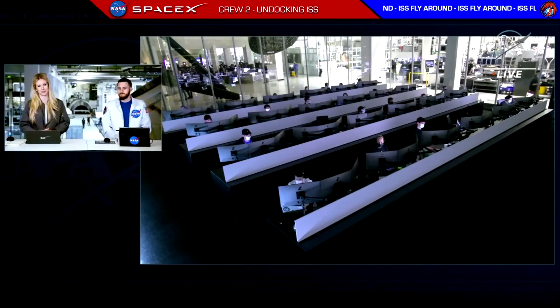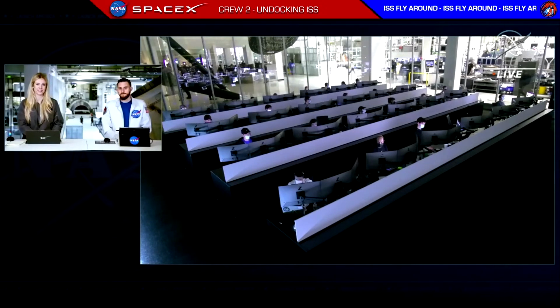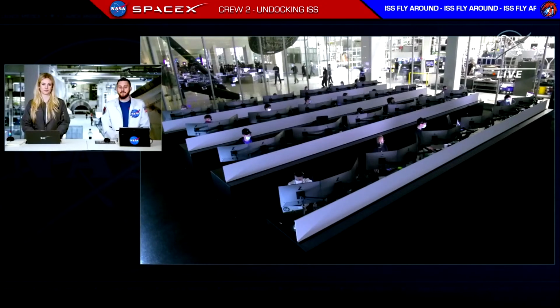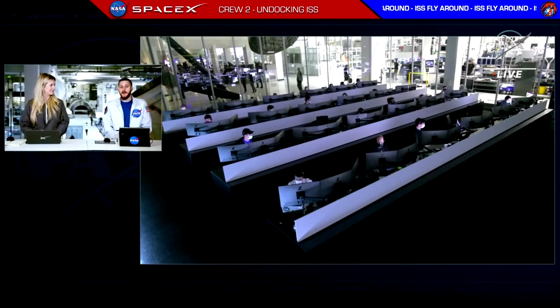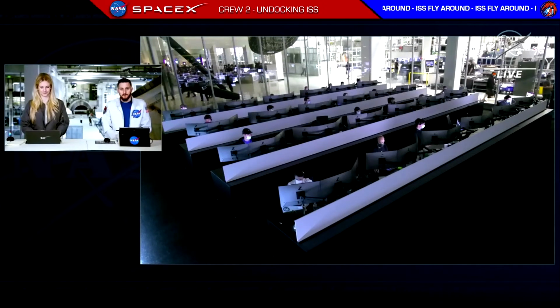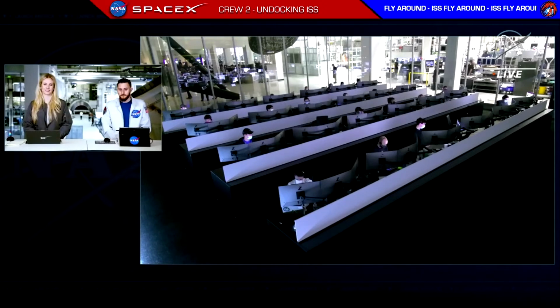As you just saw moments ago, we have some pretty incredible shots. We're in the final minutes of that third cruise phase between the nadir side, or the bottom portion, to the very forward end of the International Space Station. It's really a matter of moments at this point before we hear that the Dragon and the crew, here we go. Endeavour, SpaceX, on the big loop. The forward waypoint has been reached. Endeavour copies forward waypoint.